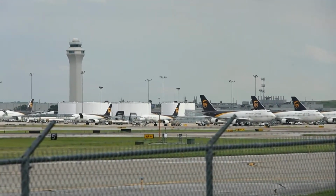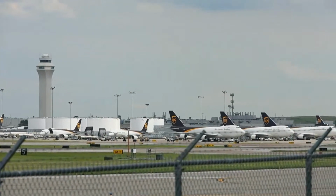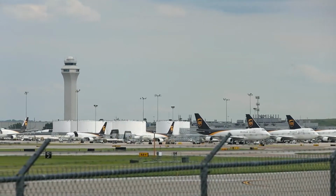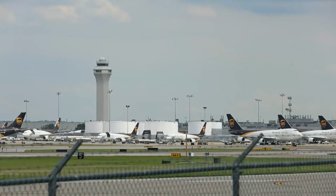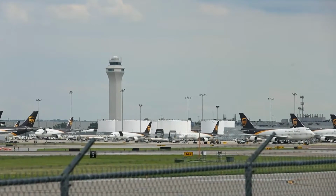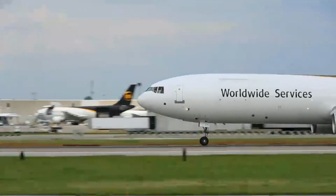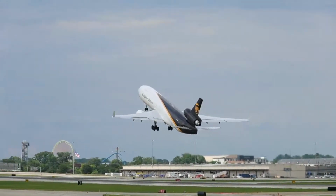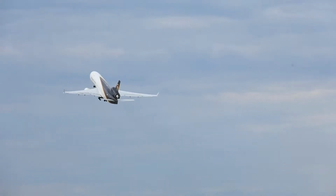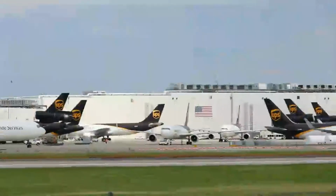And next in line, we have flight 2950, an MD-11 going to Oakland, California. You can hear the thrust of the MD-11. And it should be popping out of the building any moment now. We have a UPS MD-11. There it is. Speak of the devil. That is UPS flight 2950 to Oakland, California. Wow, the sound of the MD-11 just never gets old. Such an amazing aircraft.